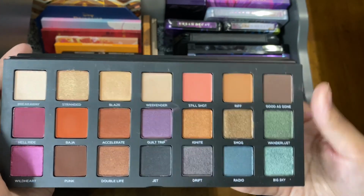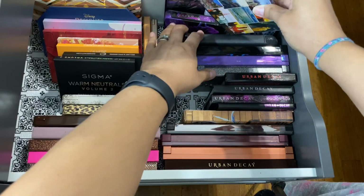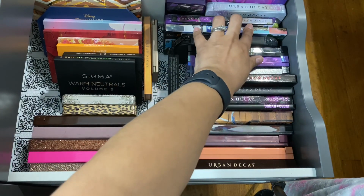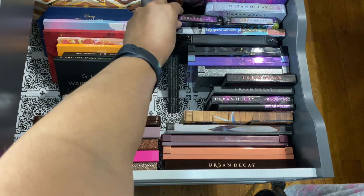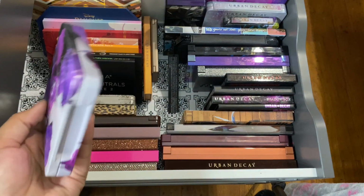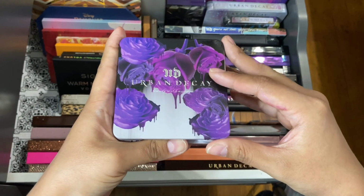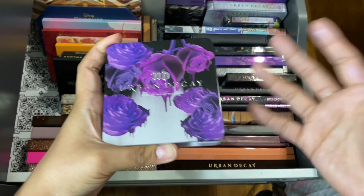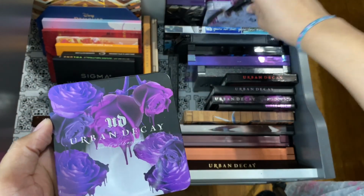And I really like it, and I use it a lot actually. I try to use a different palette every time I do my makeup. That's the only way that I can get through all of these and use them enough, is by using a different eyeshadow palette every single time, and kind of trying to keep it conscious to rotate them all. This is one of the three, actually.